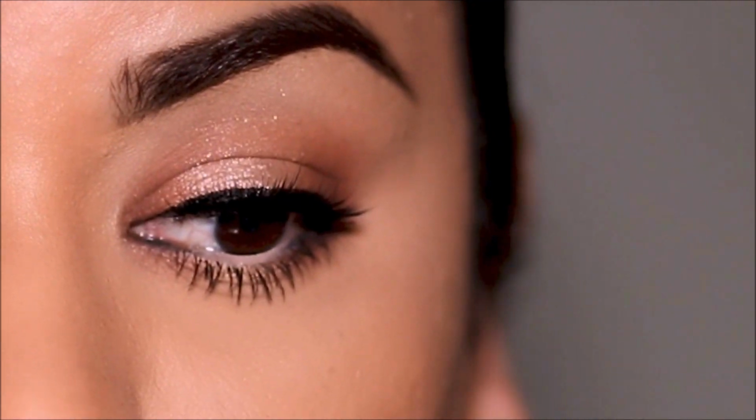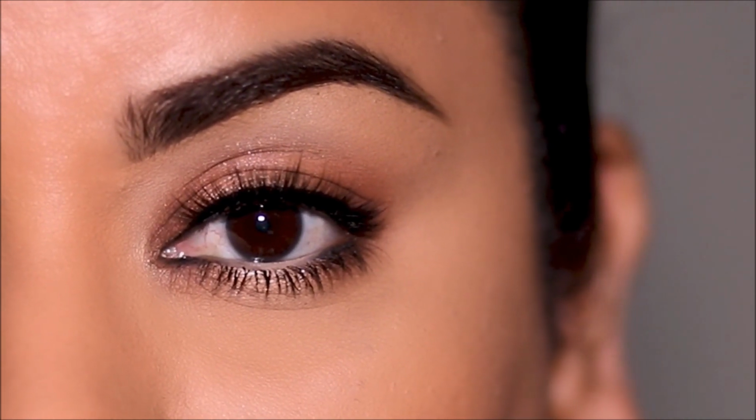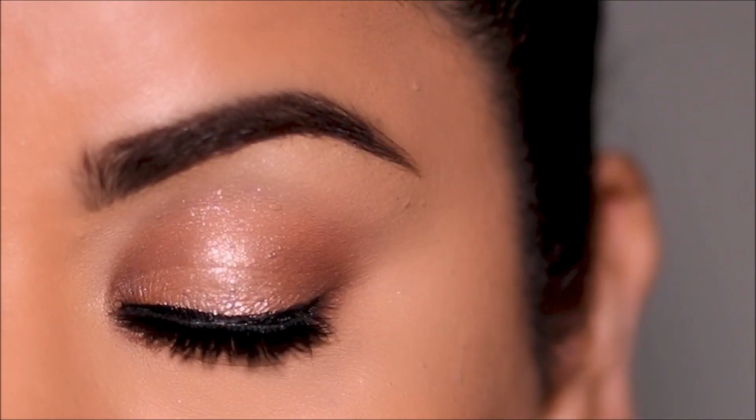And here's the completed look. It gives you a more rounded eyelid effect. This is a halo eye. Let's compare the before with the after. And here's the pair of eyes together.